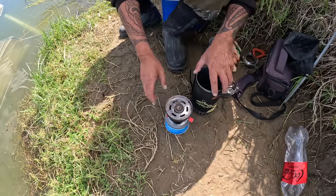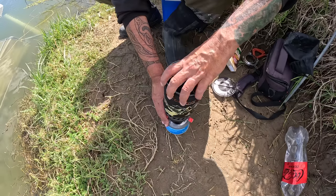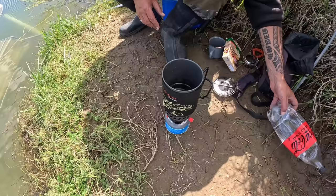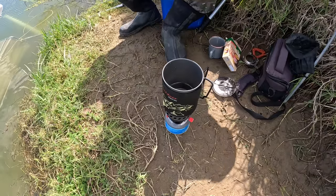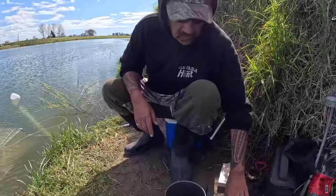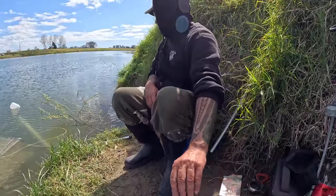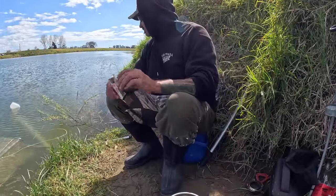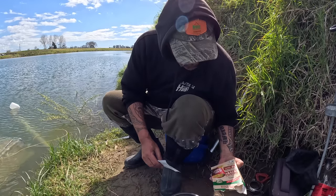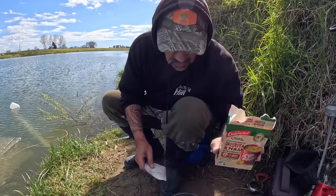With these late tides, it gets hot. I should be home by now, 10 o'clock. So, yep, green pea and ham, is it? Yeah, green pea and ham. Who likes that soup?